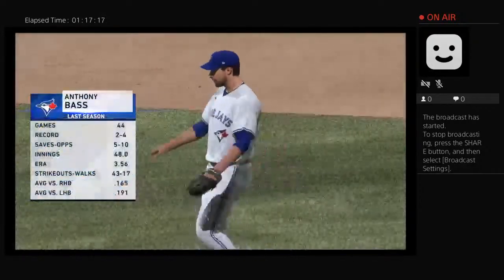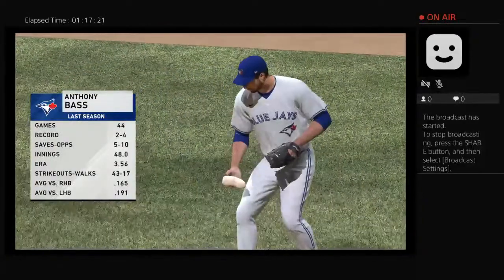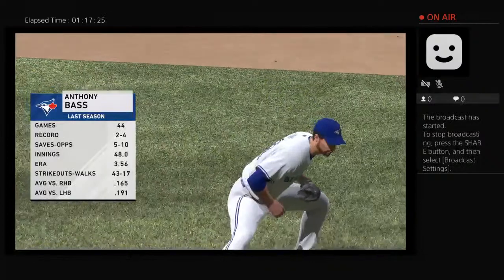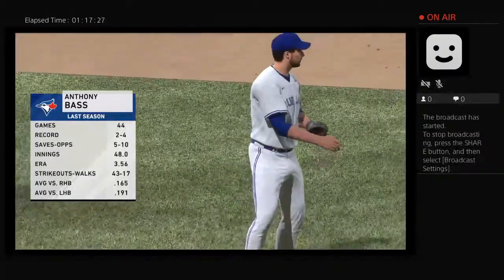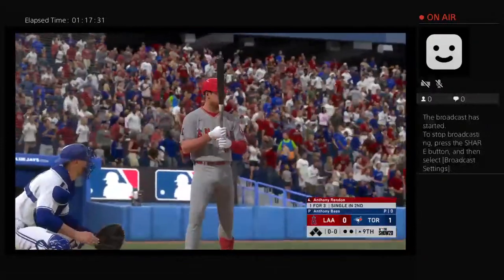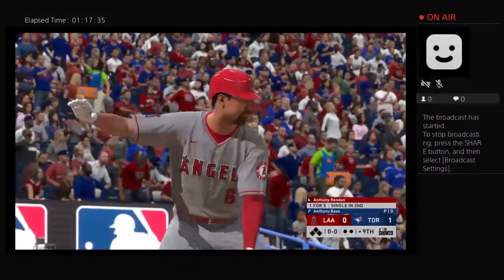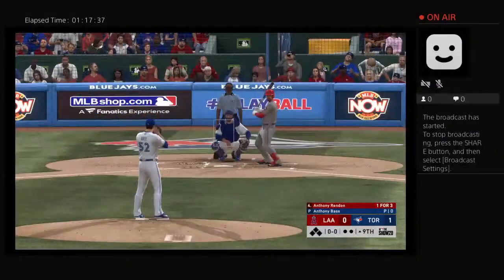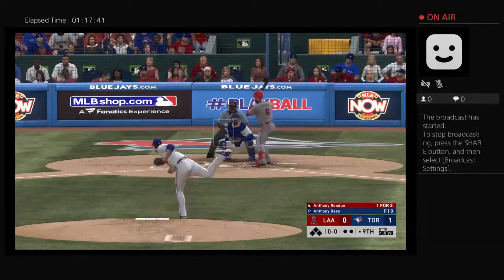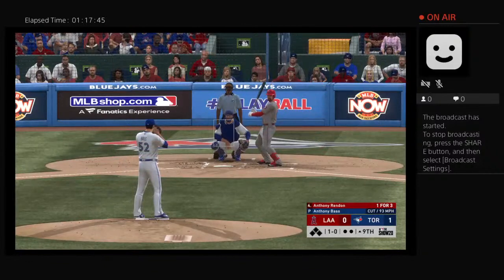Anthony Bass comes on from the pen, hoping to finish this one off here in the top of the 9th. 52, Anthony. All set to start the 9th in this one, and that'll bring up Anthony Rendon. Number 6, Anthony Rendon. Outfield in the no doubles defense. Now the first pitch. 1 ball, no strikes to count.